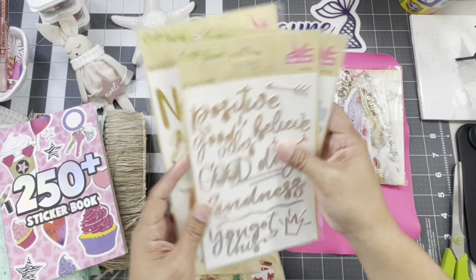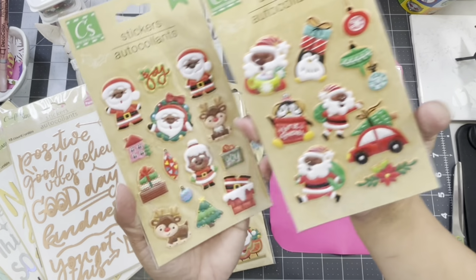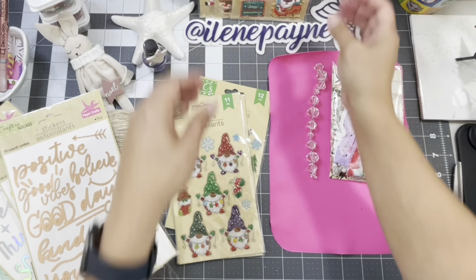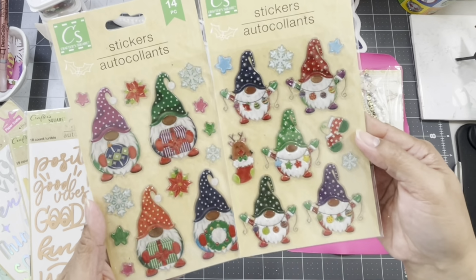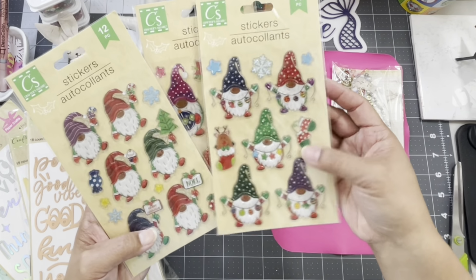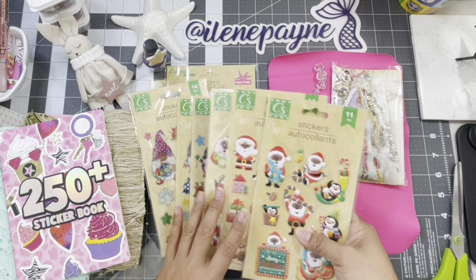Thank you, Luisa. Wow. Spoiled again. Ah! She got me the chocolate Santas. Mrs. Claus, I'm showing my daughter. Mrs. Claus and Santa. Oh, thank you. Yes. You guys, you don't understand. They're hard to find, these colored gnomies. These are so cute. Oh my gosh. I'm definitely going to use these. Look at these guys. He says Noel. This one says Merry Christmas. How cute. Oh my gosh, Luisa, thank you. I think these guys are my favorite from the stickers.